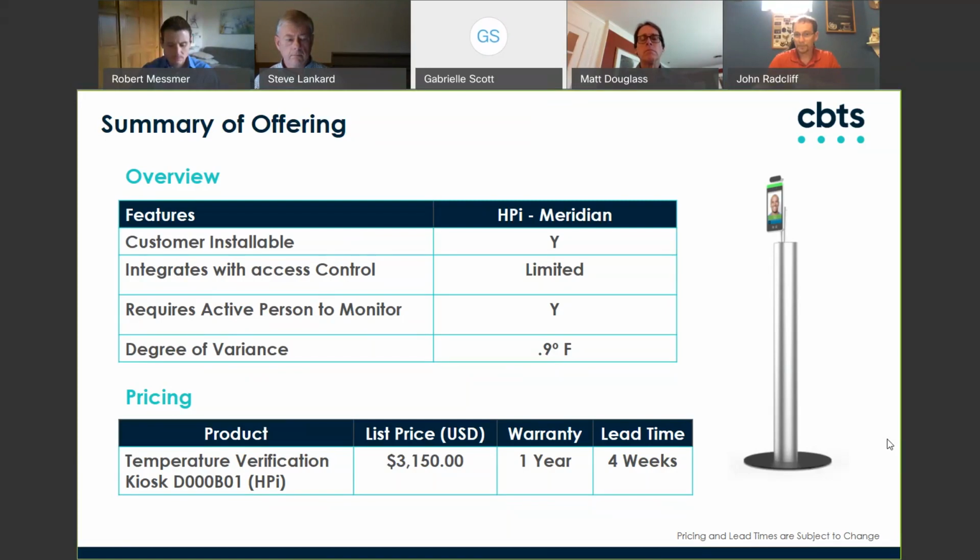Can you explain how effective this device is if someone is asymptomatic? So therein lies the number one problem that's been pointed out by the CDC and the U.S. Department of Health and Human Services, right? Somebody that's asymptomatic is not going to show a fever. And that's the idea of this, to help locate the ones with a fever.